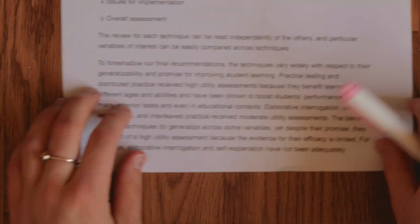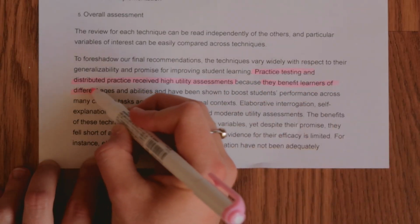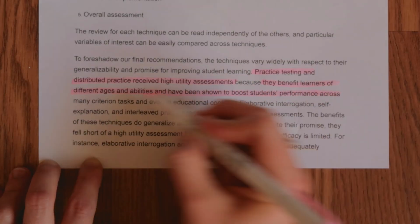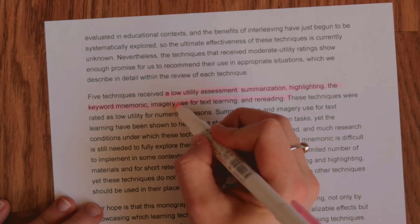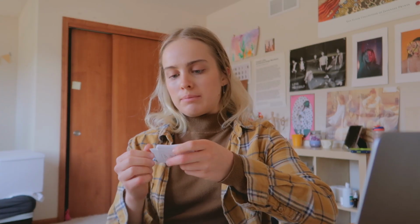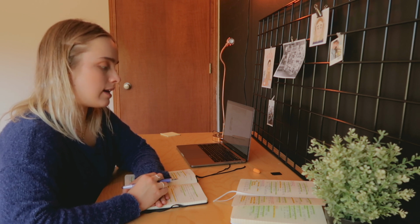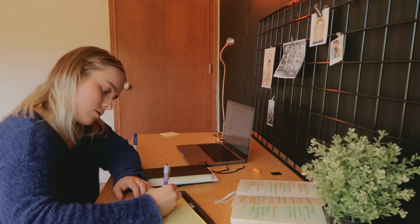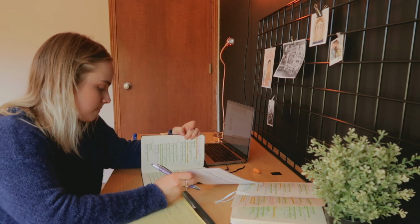So in this study done in 2013, practice testing, just another way to say active recall, basically received a high utility rating, while other techniques like summarization, rereading, and highlighting received low utility ratings. So if you're doing flashcards, this sounds pretty obvious, but try to guess the answer before you flip the card. If you're reviewing notes, cover them and try to remember as much as you can before you go back and fill in whatever you missed. Or pretend you're a teacher and you're explaining stuff out loud to a class.